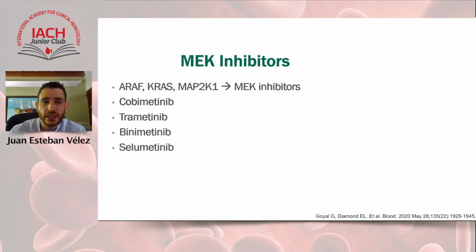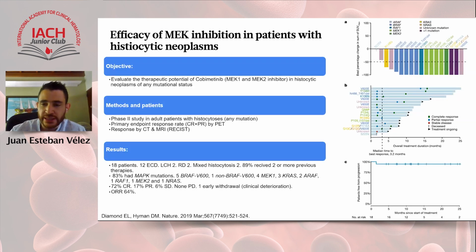We also have MEK inhibitors. The main one that is used is cobimetinib, but there are others such as trametinib, binimetinib, and selumetinib. And there is this phase 2 trial, which evaluated the therapeutic potential of cobimetinib in histiocytic neoplasm of any mutational status. The patients had histiocytic disorders with any mutation and not only BRAF, and the primary endpoint was the response rate, which was the complete and partial response, measured by PET and CT/MRI by the RECIST.